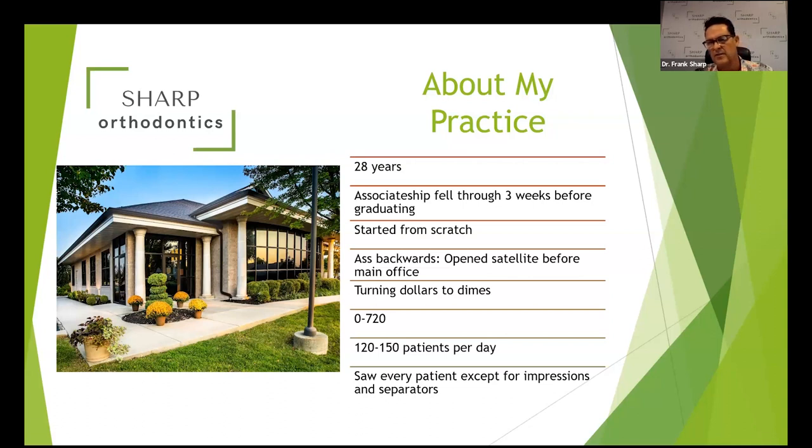I was seeing about 100 to 120 to 150 patients a day. And when you're young and healthy, you think, oh, this is great. This is fantastic. But over the years, what you start noticing is your body isn't made to do that. And I did see virtually every single patient except those needing impressions or separators in my office.